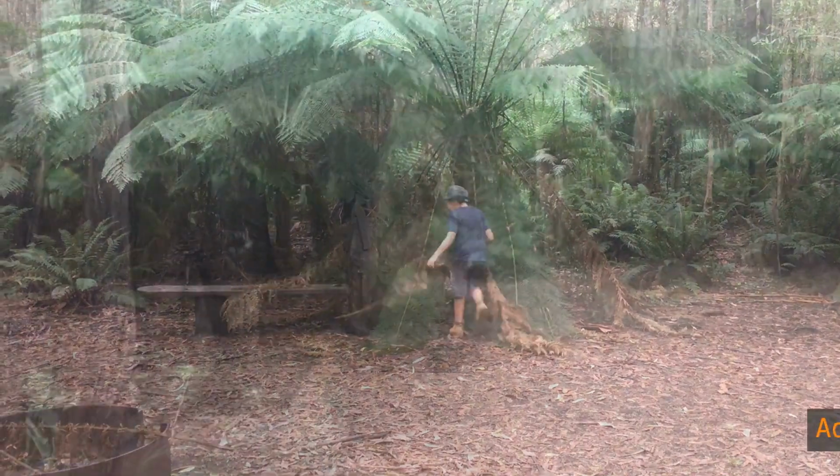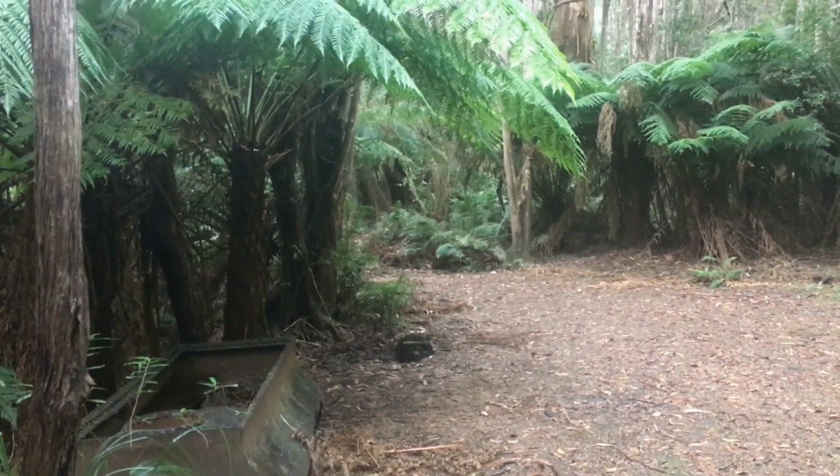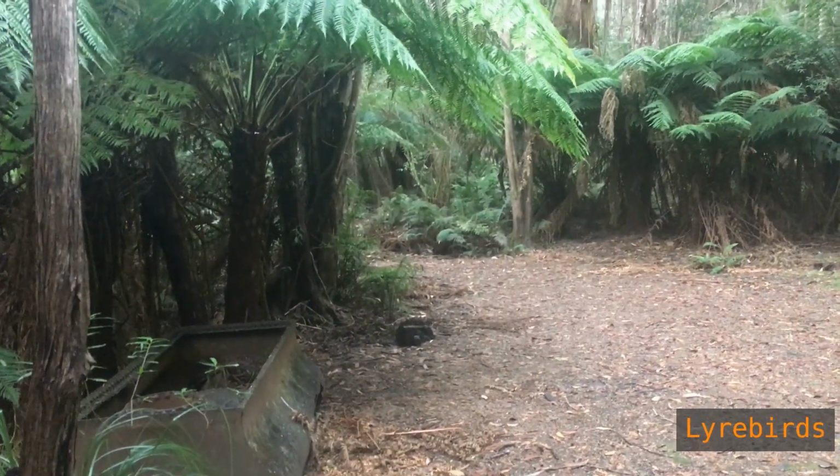Lovely creek here. Oh, that's my fault. I missed him walking across. Now I can't see the other one.